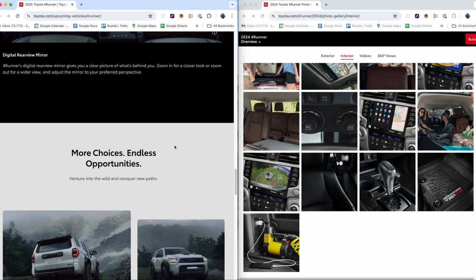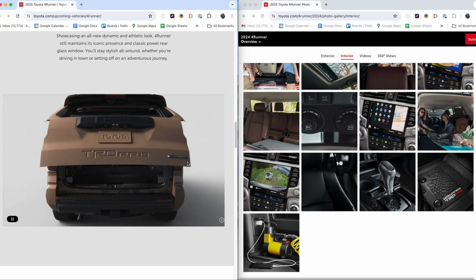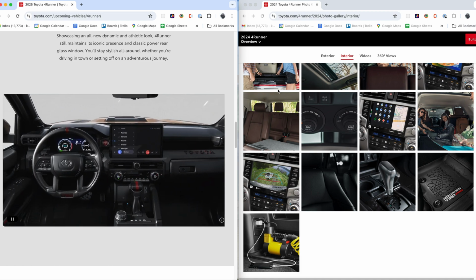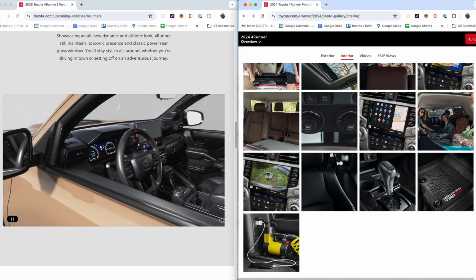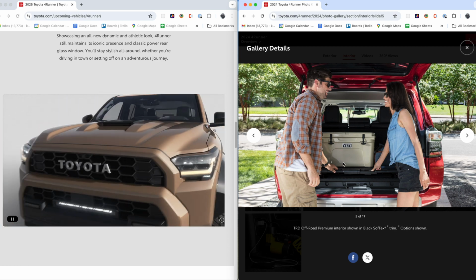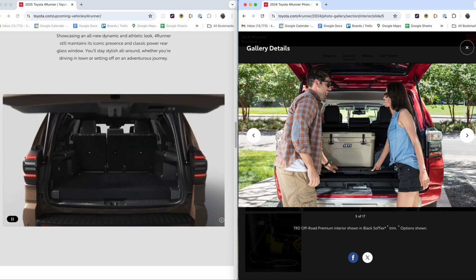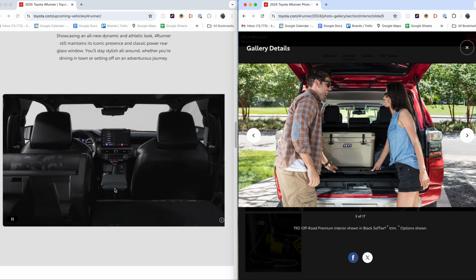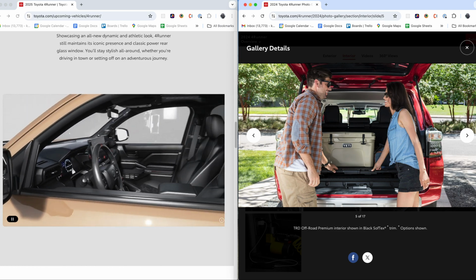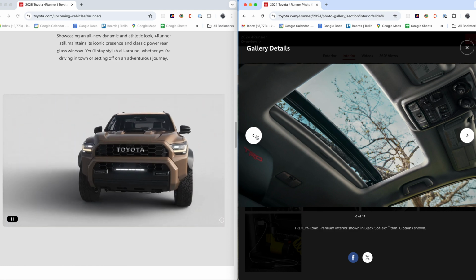Let's see, what else did they give us here? Not too much on the interior. I'm kind of curious, I referenced in one of my other videos the lack of a flat floor. I'm kind of wondering if this pull-out cargo drawer will make a return in the new 4Runner as an option. That would be one to look out for, if maybe that would help if you need a flat floor. I'm not sure, but it certainly did in the current one.